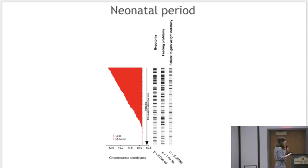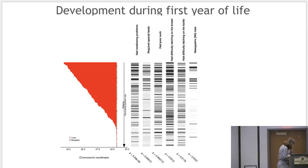Development during the first year of life. What does this say? I cannot even read. Had swallowing problems. Okay. Highly significant among larger deletions. There are more yes answers. Okay. Required special feeds, larger deletions. Had poor suck, larger deletions. Had difficulty latching on breast, larger deletions.